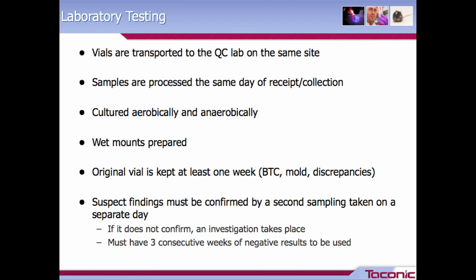The reason for that is you could have a benchtop contaminant, BTC, and mold, or if you have discrepancies and you want to go back and see, because sometimes it's hard to know if it's a benchtop contaminant or if it's something real. And so if you can't reculture it back out of the original vial, then it could be a benchtop contaminant.